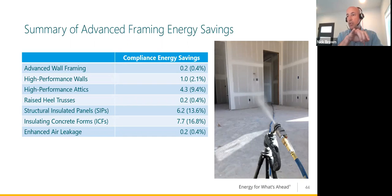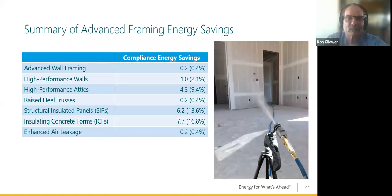Before I pass it to you, Ron, Dave had one more point in the chat, which is a good one to note. One drawback of ICFs is there's a lot of concrete in there, and we've got to start thinking more about embodied carbon, not just operational carbon of our buildings. So with that, that's the energy color commentary to your material, Ron. Thank you. Thanks, Nick. That really rounds it out.